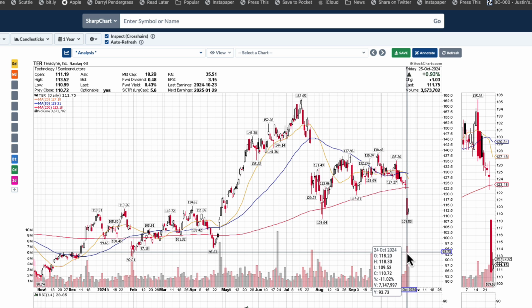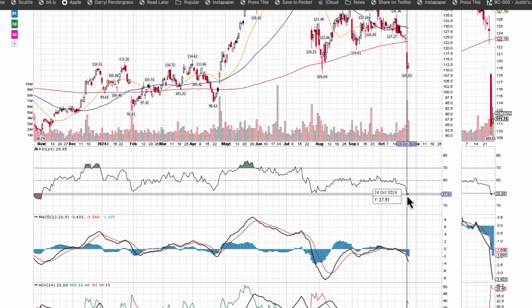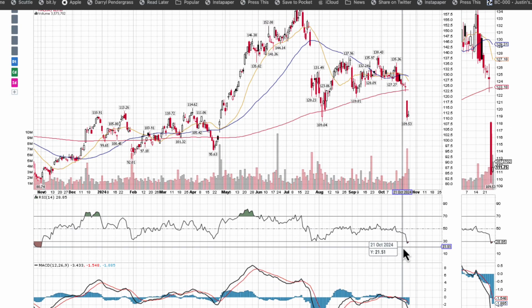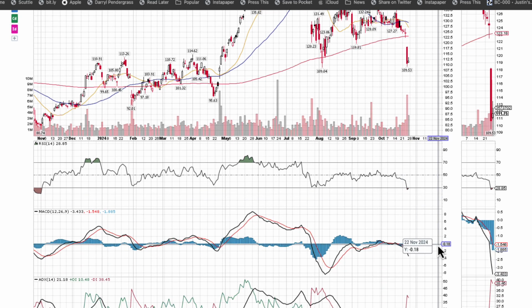Teradyne, from a seasonality perspective, is entering a strong quarter, but I expect Teradyne to trade sideways for the next quarter until they announce their 2025 guidance. The RSI is showing an oversold condition and is at its lowest range since November of last year. The MACD is below the zero line, and the divergence is growing.